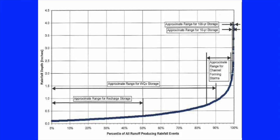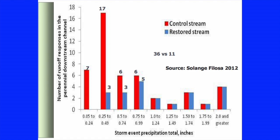The point to show here is how important a 1-inch precipitation event is on an annual basis. A 1-inch rain represents more than 90% of the annual storm events. This is comparing a restored RSC to a paired watershed. Again, same drainage area, same land cover. What you see is for storms up to that 1-inch precipitation event, which again represents 90% of the storms on an annual basis, there were 36 runoff events in the control stream and only 11 in the design stream. So that's a tremendous reduction. That's affecting the hydrology, that's affecting the hydraulics.